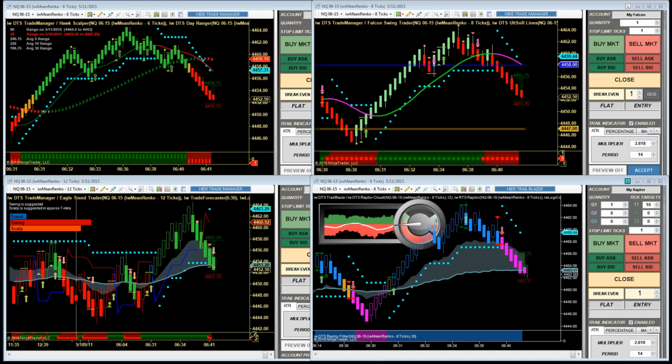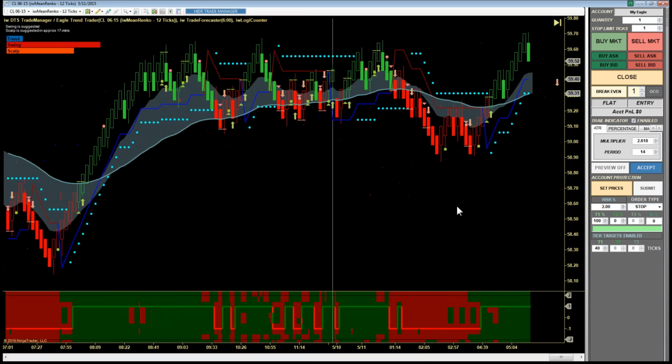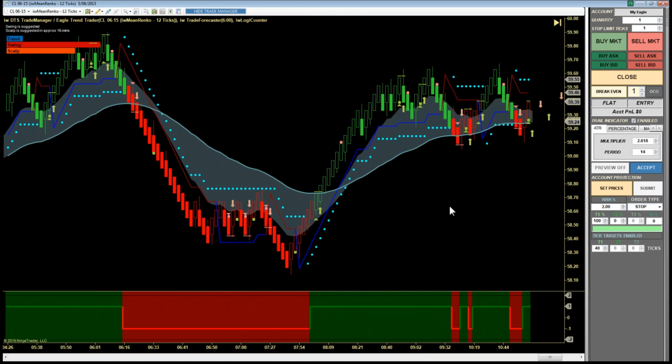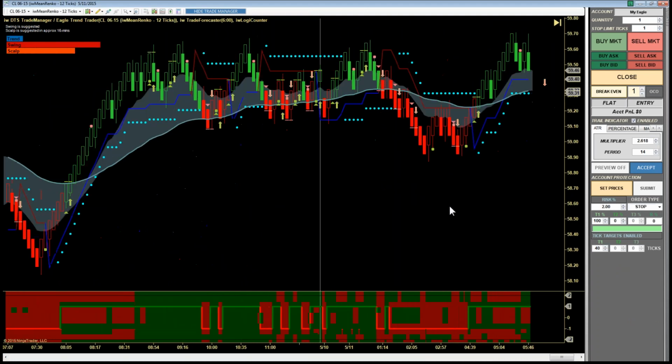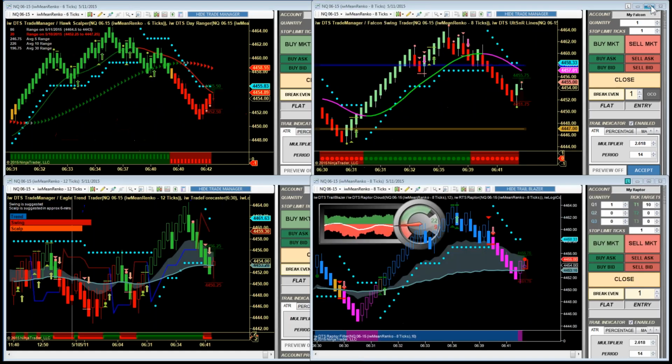crude oil a little bit awash this morning. Also pretty sideways. This is the Eagle with crude oil. And you can see Friday's session a little bit of a roller coaster. And then today, an attempt to rally the market, but not much follow through on that at the moment. We'll throw that back on the shelf for now.